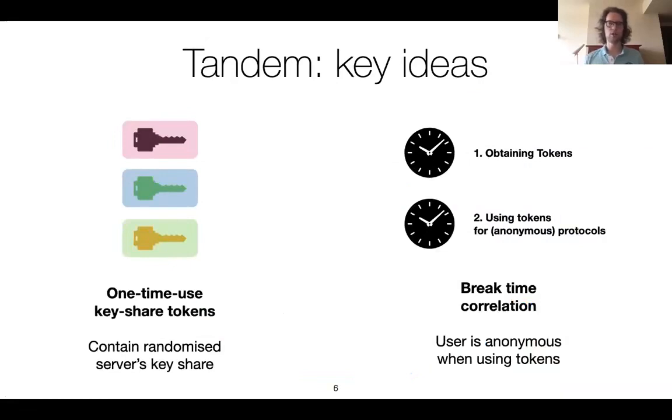Now, Tandem does this using two key ideas. The first key idea is to create one-time use key share tokens that contain an encrypted randomized version of the service key. And we'll be using these to run key sharing protocols without having to identify the user. Now, of course, these tokens don't come out of the blue. They need to be obtained. And what we propose to do is that users, or rather the devices, regularly obtain these tokens, let's say at the start of the day or throughout the day, so that when these tokens are used, there is actually no time correlation between obtaining these tokens and using these tokens, therefore bringing back anonymity.